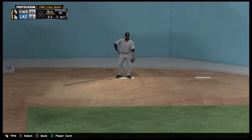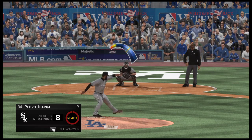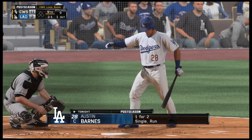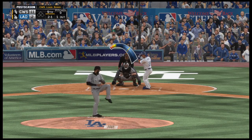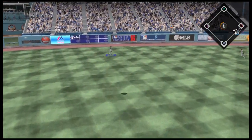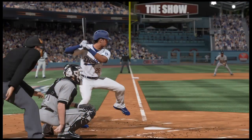Austin Barnes strides in, grounded out his last time through. Pedro Ibarra will come in now working with a huge lead, so he'll just look to get some work in here. Austin Barnes will be the batter, 1 for 2 thus far. Hitters count now. Here's the 2-1. High in the air and deep to straightaway left. Tyson ranging back, still ranging back. Now a leaping effort at the wall, but he comes up empty. This one is gone. Home run.